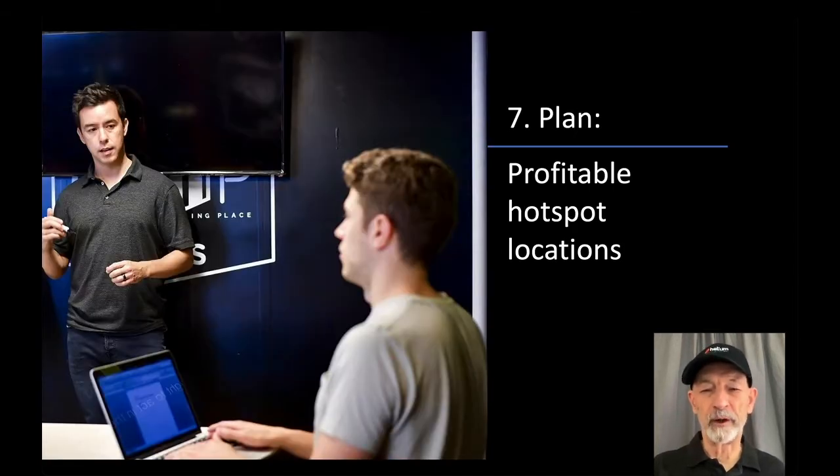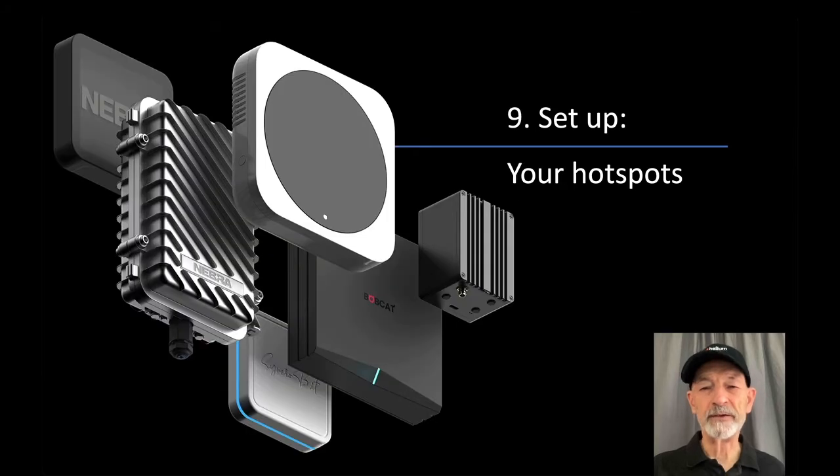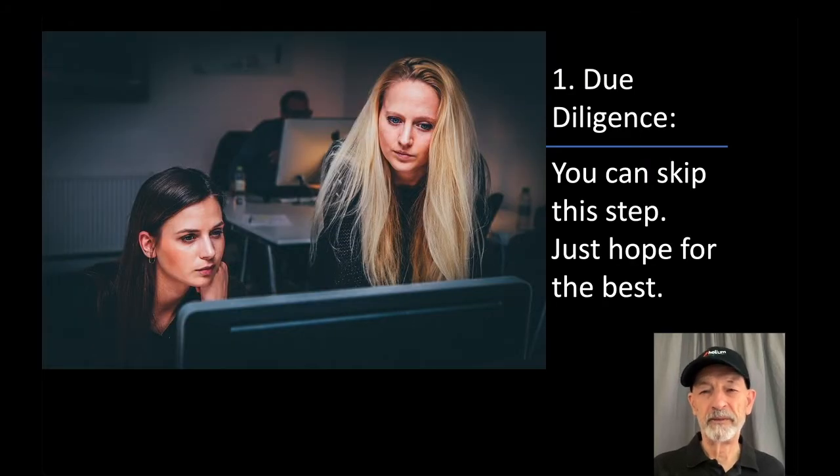Seventh is to plan profitable hotspot locations, then negotiate with hotspot location owners to place your hotspots. Then set up your hotspots. Okay, let's go into a little bit more detail.